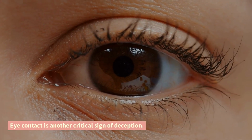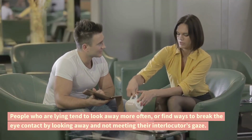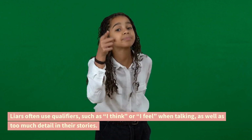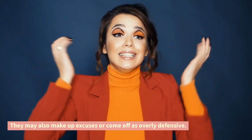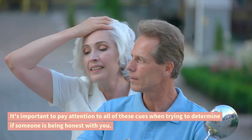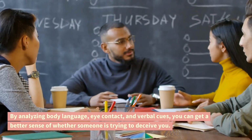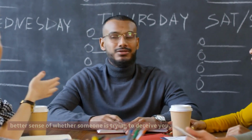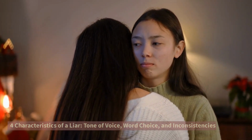Eye contact is another critical sign of deception. People who are lying tend to look away more often, or find ways to break the eye contact by looking away and not meeting their interlocutor's gaze. Liars often use qualifiers, such as, "I think," or, "I feel," when talking, as well as too much detail in their stories. They may also make up excuses or come off as overly defensive. It's important to pay attention to all of these cues when trying to determine if someone is being honest with you. By analyzing body language, eye contact, and verbal cues, you can get a better sense of whether someone is trying to deceive you.